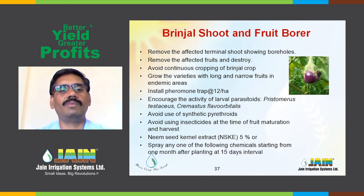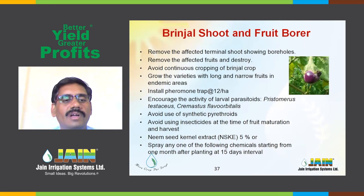Install pheromone traps at 12 per hectare. Encourage the activity of larval parasitoids, as we have seen with biological control agents. These may be available from local biological control laboratories, or if we have some knowledge of naturally available ones, we can conserve them within our farm. Avoid use of synthetic pyrethroids. Synthetic pyrethroids cause resurgence of secondary pests, so we can avoid them.